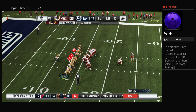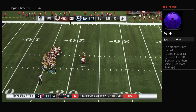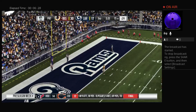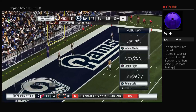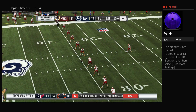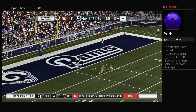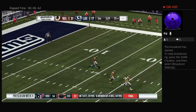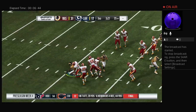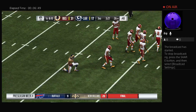Point after try forthcoming. Point after, right down the middle. And the decision to just kick the extra point winds up successful. The kickoff team on the field now as they will send this one away. This is fielded a couple yards deep. And he'll take it up past the 25 to the 26-yard line.